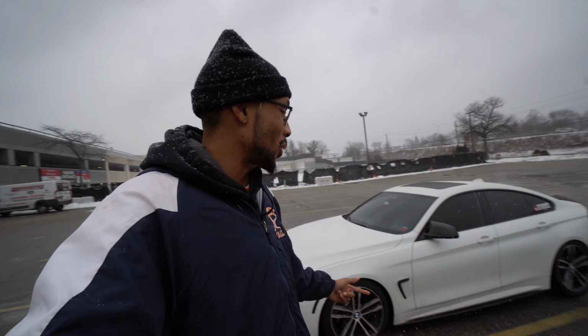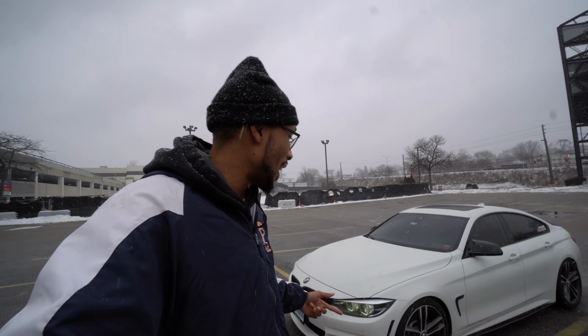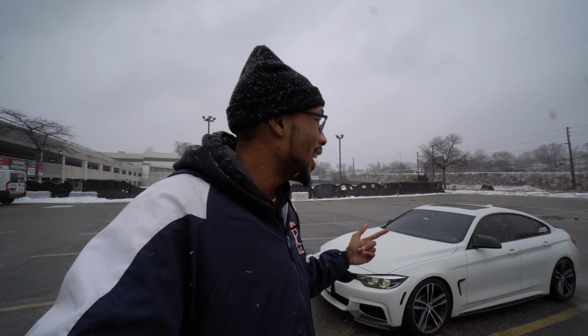So thankfully the snow is not really sticking to the ground, so we shouldn't have any issues with traction or anything like that. I did put my burbles back on, so it should be a lot of fun. I'm probably just gonna drive around and kind of enjoy the car.